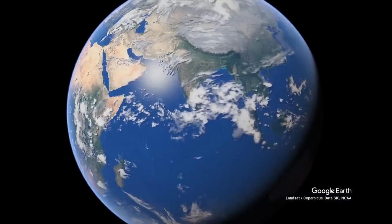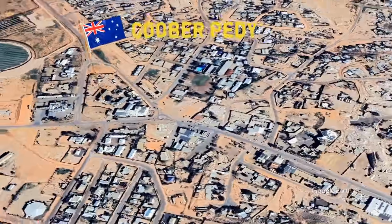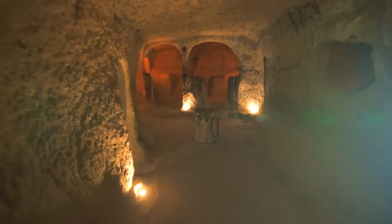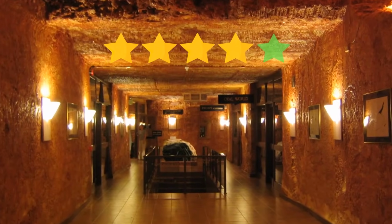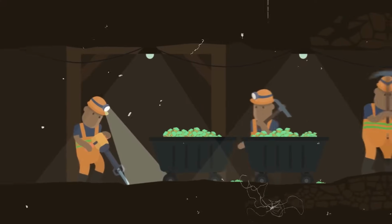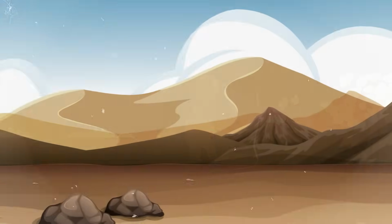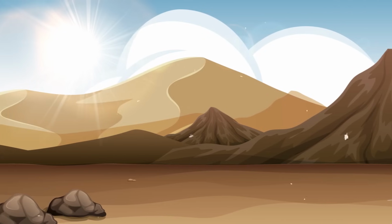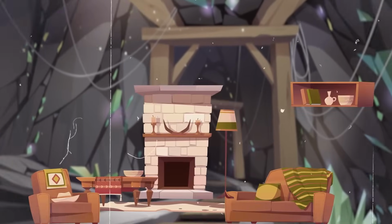The Australian town of Coober Pedy is known as the opal capital of the world and exists completely underground. The town even has the first 4-star underground hotel in the world. The reason people settled in this area was to work at an opal mine. Back in the day, the miners could hardly survive under the burning desert sun, so someone decided to put a tent directly into the mine. Then it turned into a home.